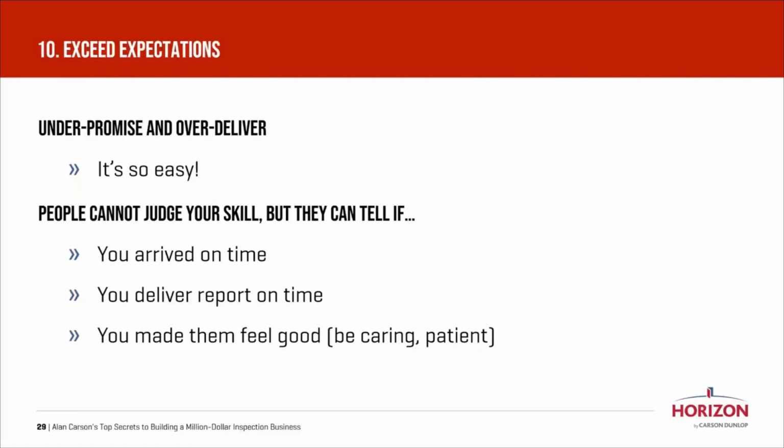Here's an easy way to underpromise and overdeliver. As I mentioned before, it's table stakes that they trust you know your business. So they're not going to be in a position to judge the skill of your inspection, but they will notice if you arrived on time, if you delivered the report on time, and you treated them with respect when you were there. It's so simple. And yet I see people screw it up all the time.